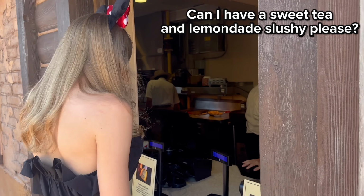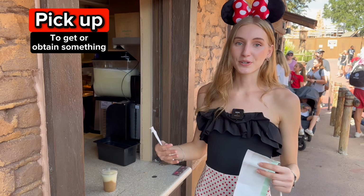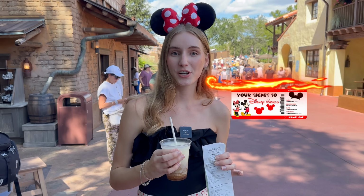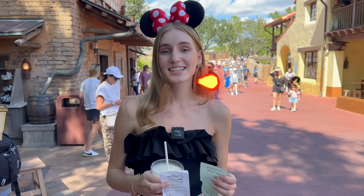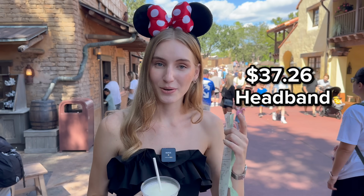Right now, I'm gonna go to Pirates of the Caribbean, but before that, I'm going to buy a refreshment or a soft drink. Can I have a sweet tea and lemonade slushie, please? This is the area where you will pick up your orders. If you order food, you'll pick it up here. So far, I've spent $160 for my park ticket, $638 for this slushie, and $37.26 for my headband.